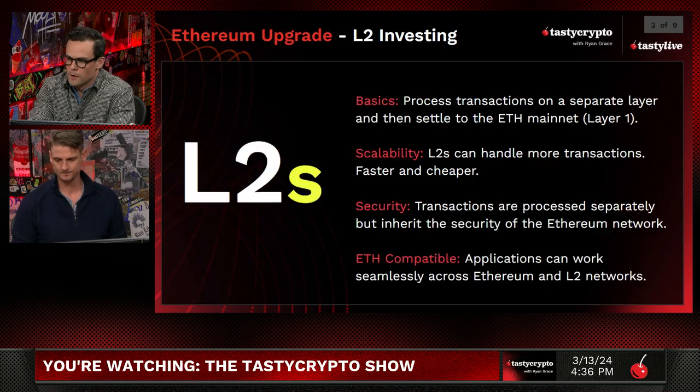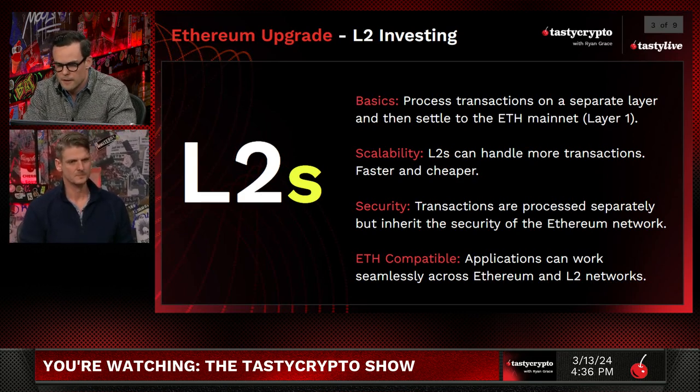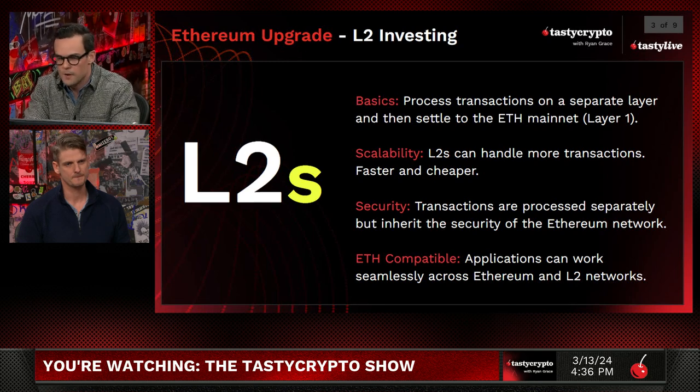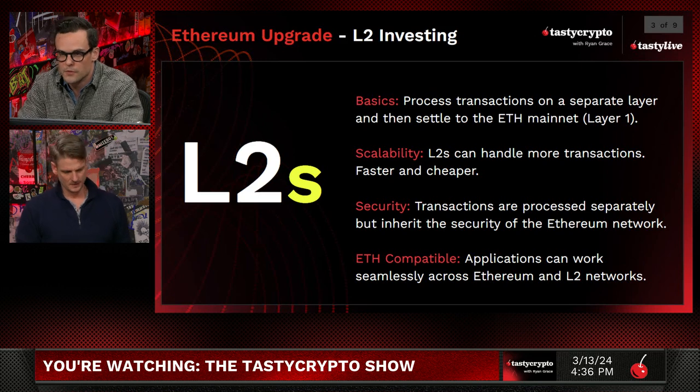So let's talk about what an L2 or a layer 2 is for a second, Mike, before we jump into some of the ones that we're focused on. But you're talking about scaling a blockchain, increasing the amount of transactions, the rate at which those transactions are validated, ultimately leading to more users. Is there anything else that goes into it when you think about it? Or what's kind of like the most important piece to a layer 2?